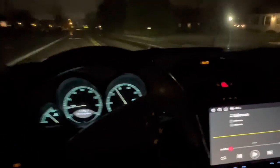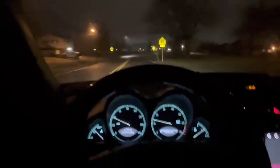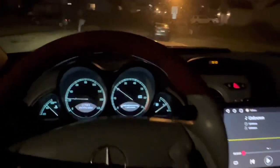So right now I have it pretty firm. Pretty firm in the back. Gives it a nice, well-planted, predictable ride. I'm in love. I am in love all over again. Very, very nice.